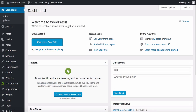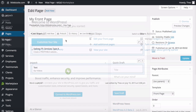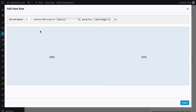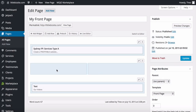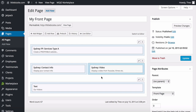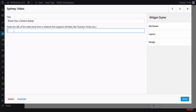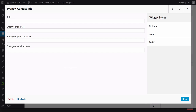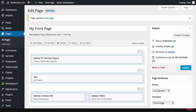Next, I want to show you how you can add some contact information and a video to the footer of your website. Adding your contact information and a video is simple. Just create a new row, this time make it 2, add widgets, and add a contact info widget and a Sydney video widget. Edit the video widget and add your video URL here. Click Done, edit the contact info and fill in your details here. Then click Done. Remember to click Update.